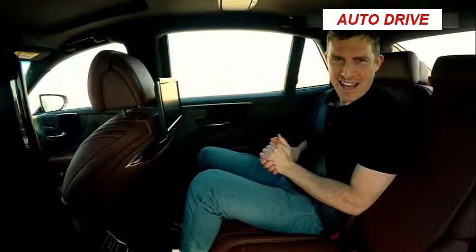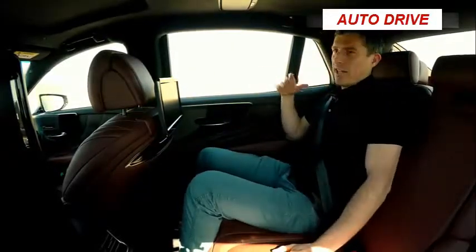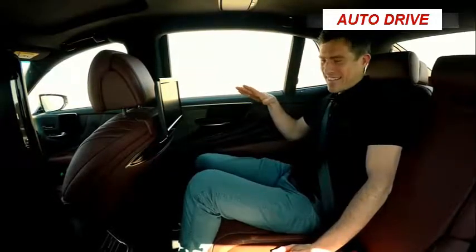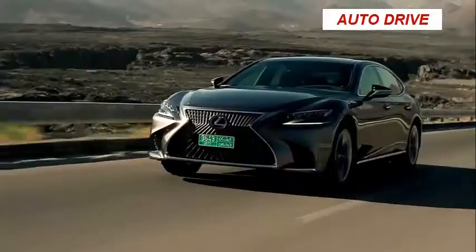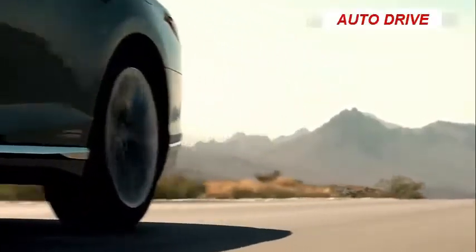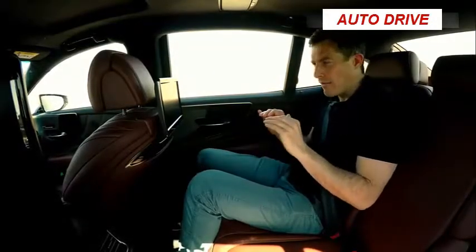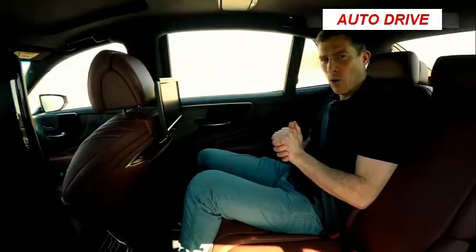In terms of sound insulation, as you can probably tell, it's pretty quiet in here. It's nice and relaxing. As for the suspension, as standard, this particular car has air suspension, and it does that thing of wafting you up the road, making you feel like you're floating. However, I don't think it's quite as good at ironing out the bumps as the air suspension you get in a Mercedes S-Class or an Audi A8. It just seems to fidget about a little bit over imperfections.